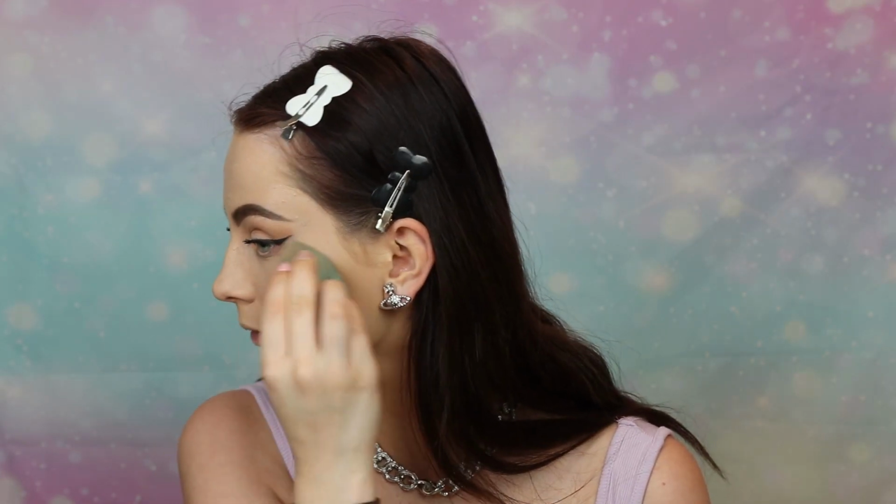This is super pretty. Like, I really like this foundation. I wouldn't say it's light to medium coverage though. This is really good. This retails for £36, by the way. But I'm impressed, I'm not gonna lie.